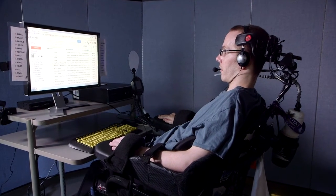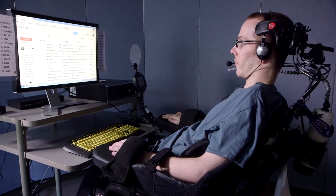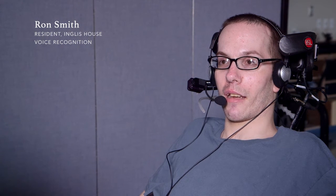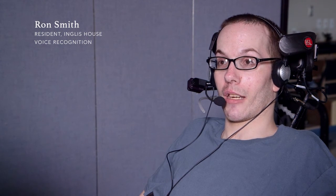We've expanded the technologies. We have eye gaze technologies, voice-activated technologies, single switch access to a computer, tablet, or smartphone. Being able to use the internet proficiently with my voice, it gives me the ability to continue doing something that I love. Since I'm a quadriplegic, that I wouldn't be able to do if I didn't have it.